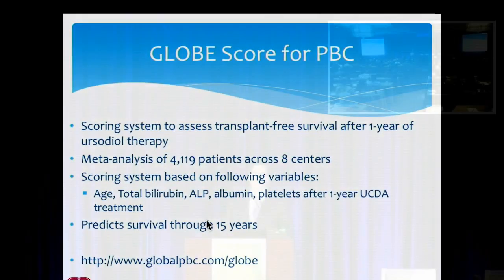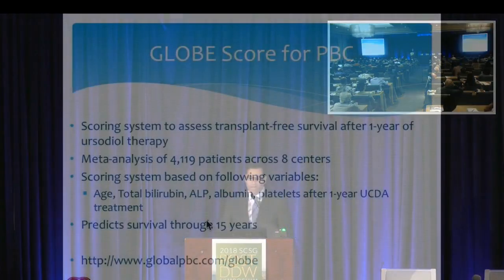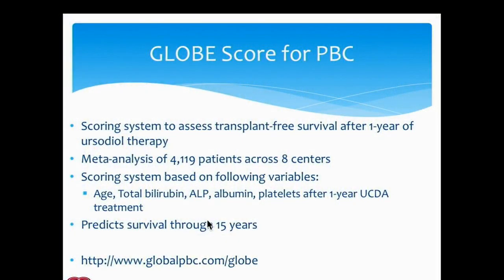The GLOBE PBC score is the most robust scoring system and probably the most well-validated scoring system available. However, it's not as simple as the other ones I've highlighted. This was validated based on a meta-analysis of over 4,000 patients, and it incorporates a number of variables, all of which are readily available, but you have to go into this website and plug all the numbers in order to get a 15-year survival. All of the patients who were studied were patients who received 1 year of ursodiol therapy. So it's a very good scoring system. It just may be a little bit cumbersome.